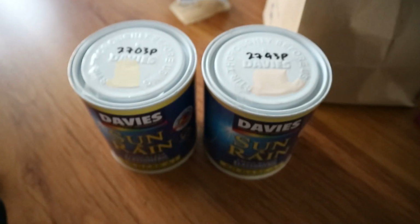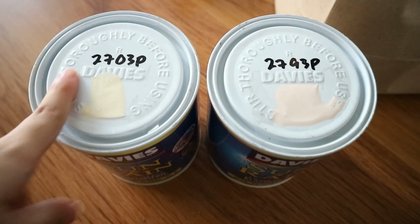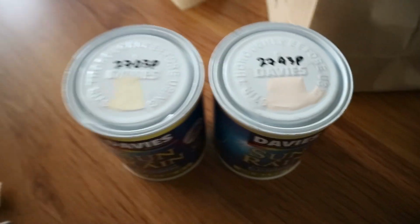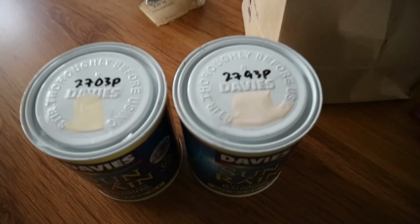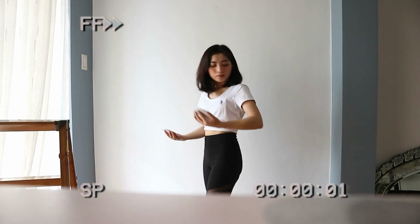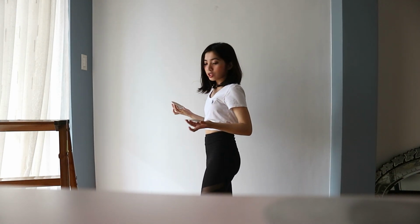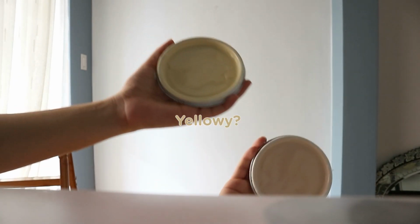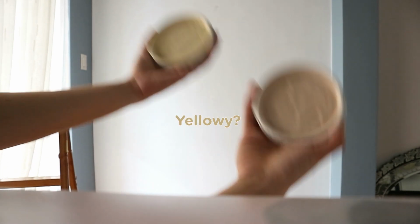So I'm choosing between these two colors. One is more yellow, one is on the more peachy side. So I'm gonna try it out on the wall to see which one looks better. I don't know which one to choose. Peachy, yellowy, peachy, yellowy. Which one?